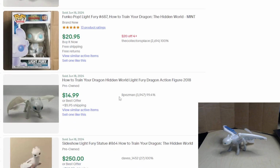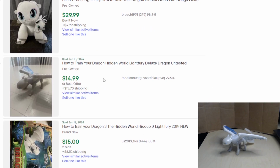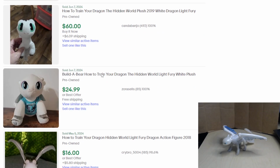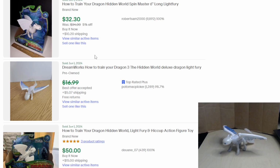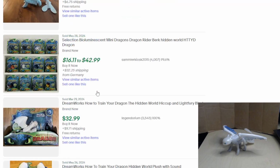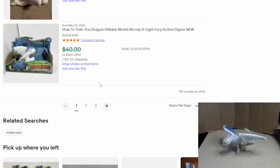So 156 sold. Of course, it's not all the same one. So we got one here that's sold for $30, untested. That's bold. Okay. I didn't look to see if the $25 one was broken. Another one, best offer. It's going to be around 20. Okay, so this is How to Train Your Dragon 3. I didn't know they had 3 movies. Another one, 21. So now I'm thinking 20 is reasonable.